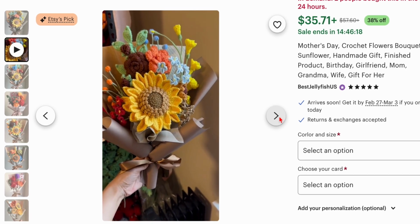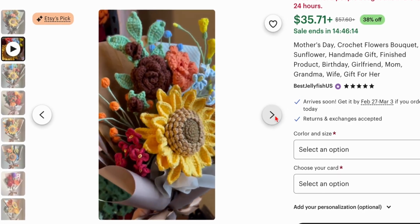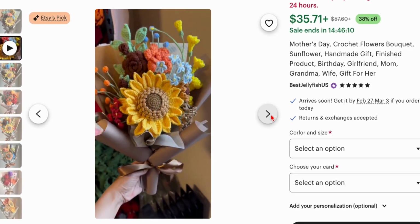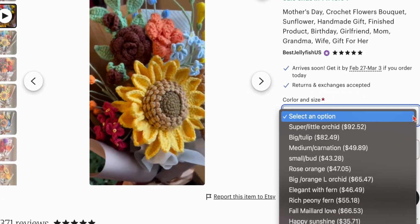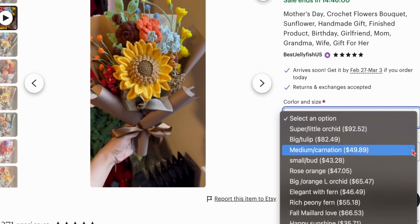This is a gift for me that I would definitely buy because I feel like I could keep it. I feel like if I gave it to my mother-in-law, she would have it forever. I love that the colors pop. I love that these are flowers and the big sunflower in the middle. It's really, really cute. Let's look at the options here.